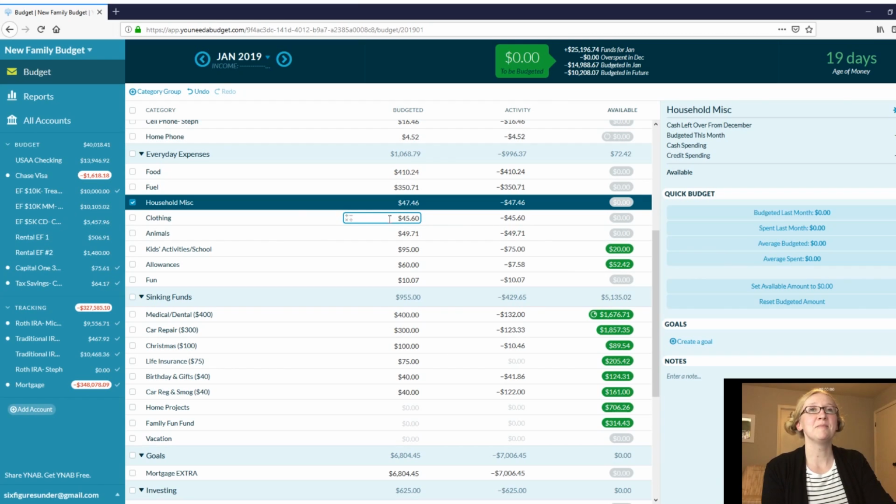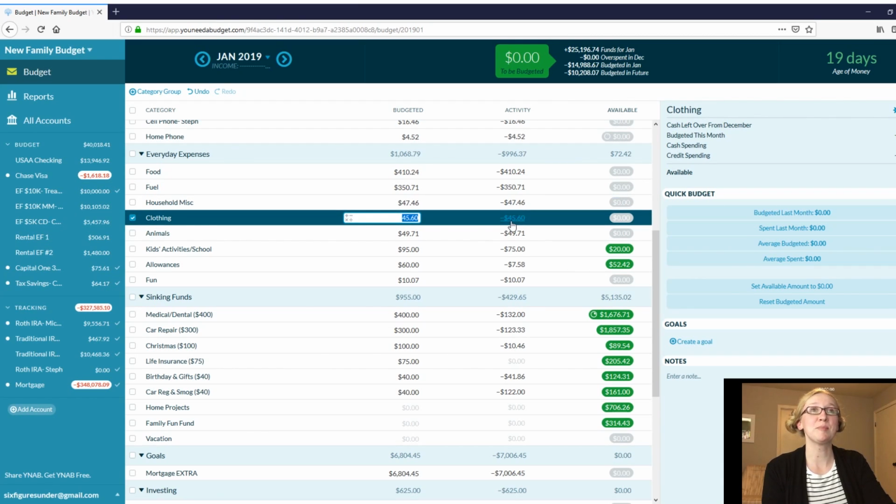Clothing, this is actually all from a trip to Kmart when they were going out of business. They had tons of kids' jeans, like bigger kids, for my older kids for the next couple of years. Anyway, we spent $45 but got tons of clothes for the kids for the future.